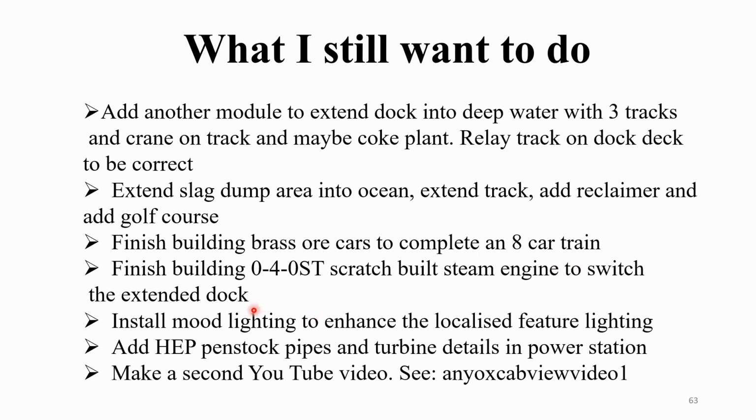and I want to complete installing mood lighting to enhance the localized feature lighting. All of the buildings do have lights in them, so if you turn all the area lights off, you get quite a good night scene effect. And then there's a few more details. I want to add the hydroelectric plant penstock pipes. I want to build turbines to put in the power station. And I want to make a second YouTube video. There is one of them, which if you Google Anyox Cab View Video 1, all no spaces, you'll see a camera on the front of a loco running around the length of the track.